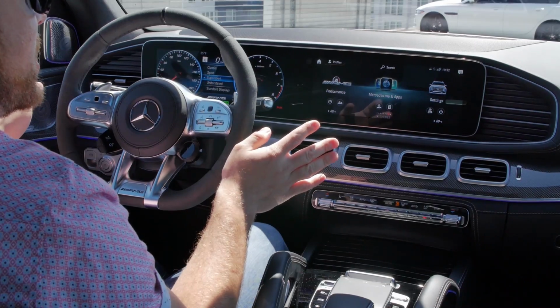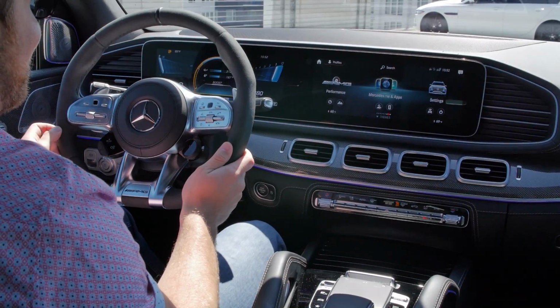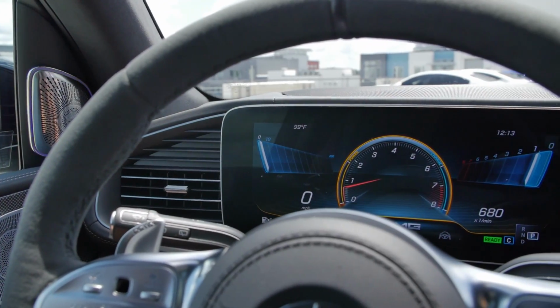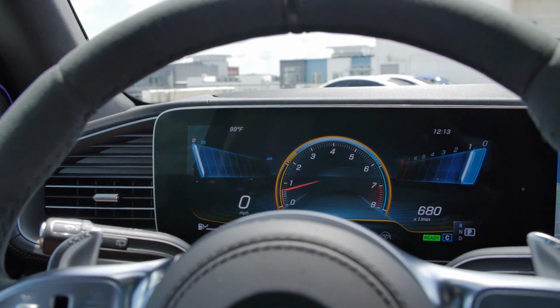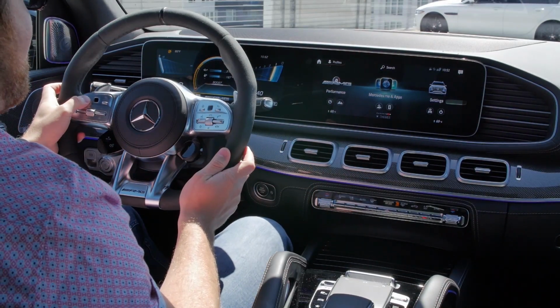There are different designs. This is just the classic design, but if I go to Super Sport, it completely changes the appearance both on this screen and on this one. Look at that! Look how cool that looks. You've got your power and charge for the EQ boost system. We'll talk a little bit about that later. Look, we've got our RPM gauge now in this cool futuristic format.